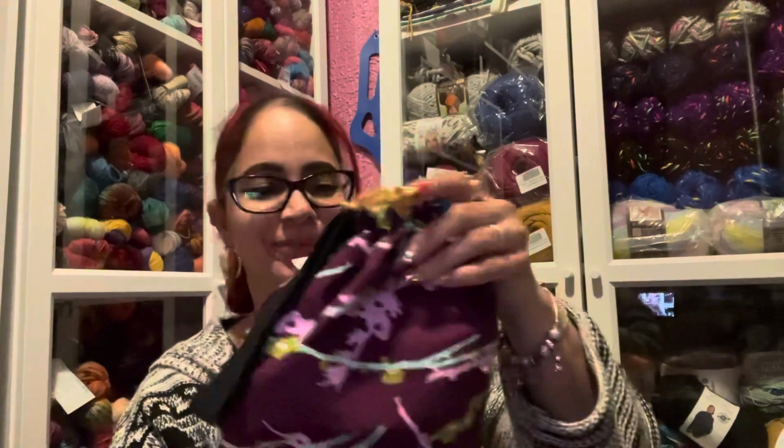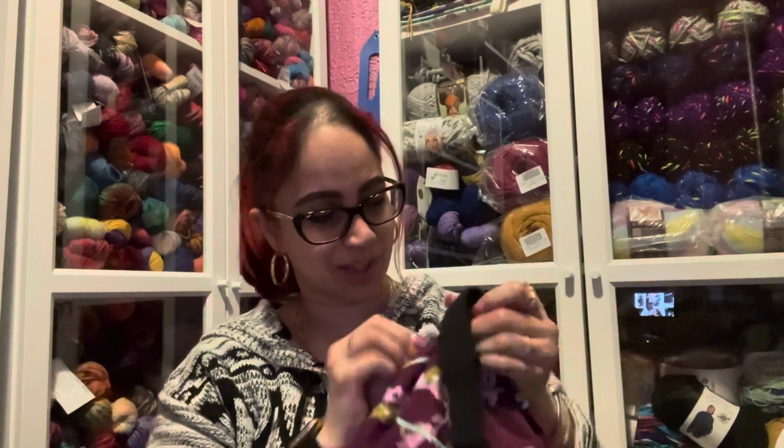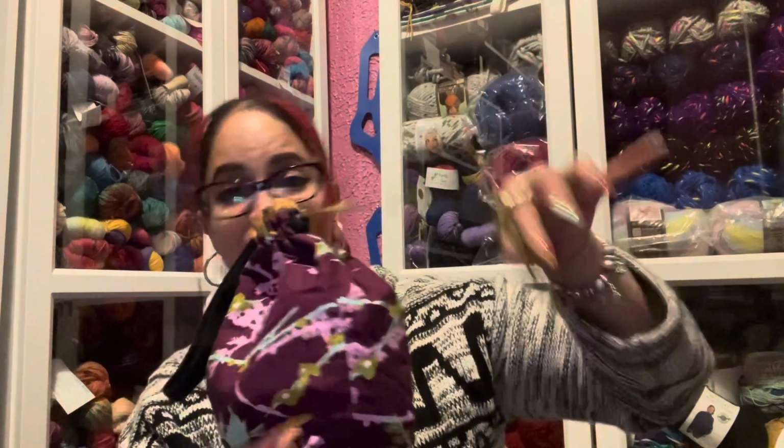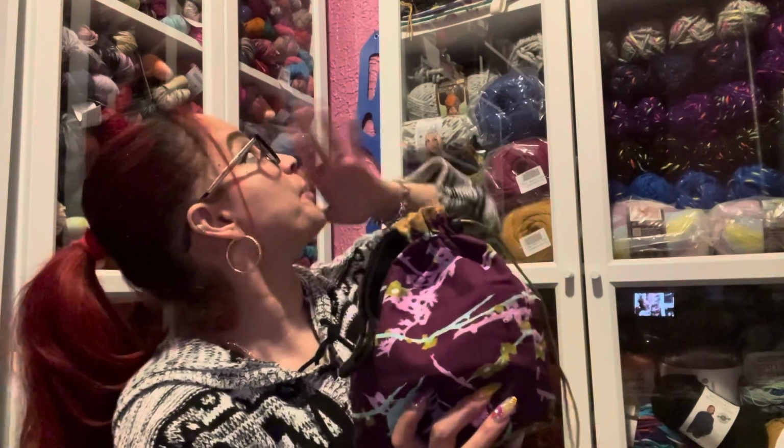Okay, you guys. Now that I finished my finished objects, we are going to my WIPs. Okay. So, in this little bag right here, which is by... Wow, I didn't even say where my bags were from. Well, this one is from Slip Stitch Studios. I do love a drawstring bag. I have a couple of zipper bags, but I prefer my drawstring bags. One, because your yarn doesn't get caught on the stitches and, you know, things like that.